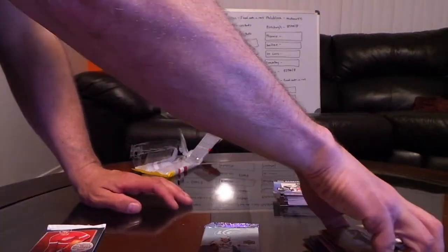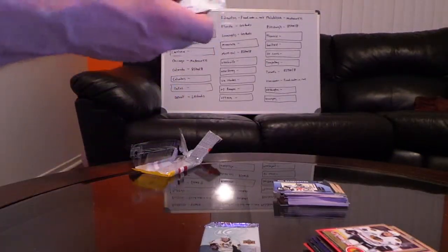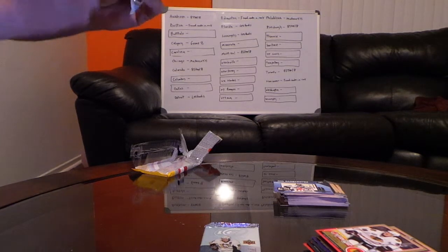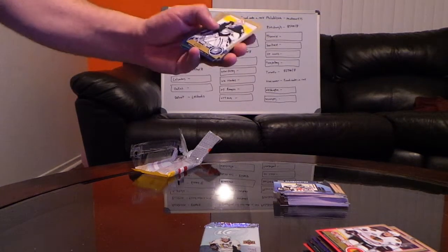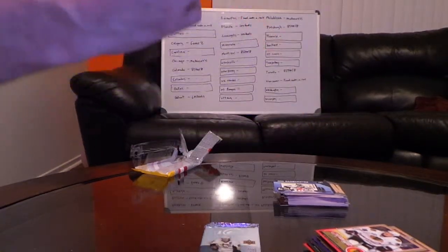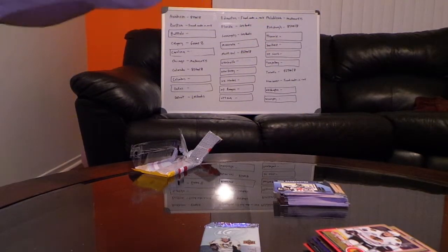Base cards. I think there's nothing but base cards in this one. And we do have one more pack of the OPG. Again, you never know. We have a base card. We do have some kind of a hit in this one.